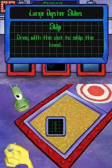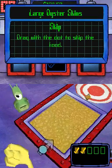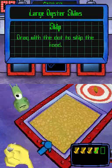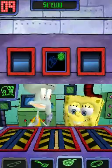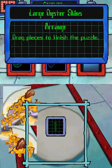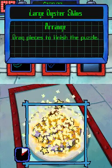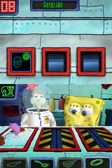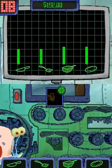My spatula guide you. Woo! That was a close one. Sandy, I'm on my way. I got it! Perfect! Out you go! Ooh, lots of hungry folk ordering food.